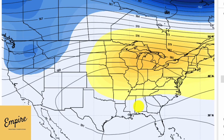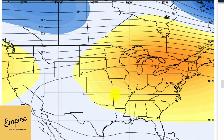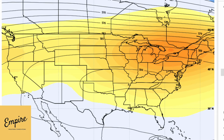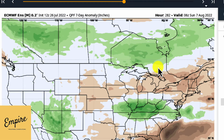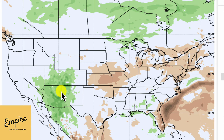This ridge is centered right in the central United States here, which is further to the east than it had been before. It'll eventually start to back up to the west, but this is a broad area of ridging across the central United States. And so models, in addition to the warmth, are starting to key in on the possibility of some dryness as well. But there's a lot to figure out here with where these storm clusters are going to be, and if the model interpretation of this is correct.